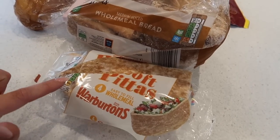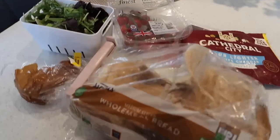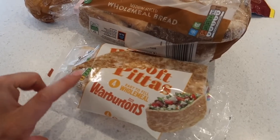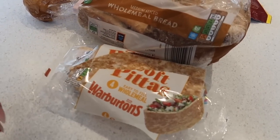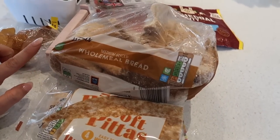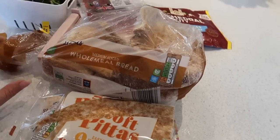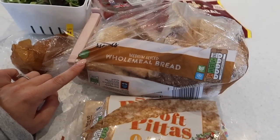I wanted to do a stuffed pita with ham and cheese and tomato and salad, but because it's frozen, I think it'd be quite hard to get it soft enough to stuff it. So then I was thinking of doing a toasty, defrosting the bread and then doing a toasty on the George Foreman, which I think is going to be the best choice.